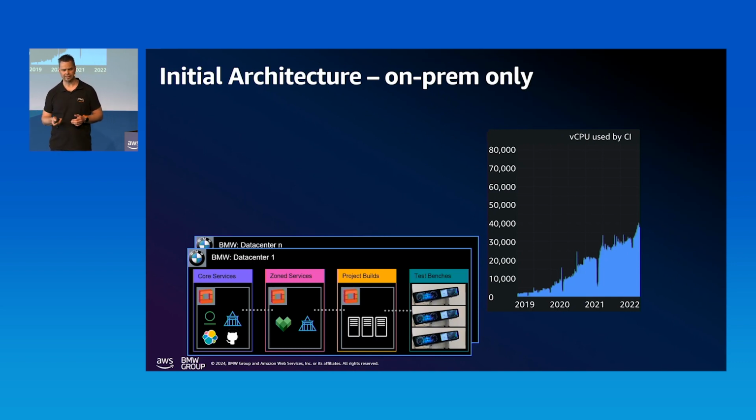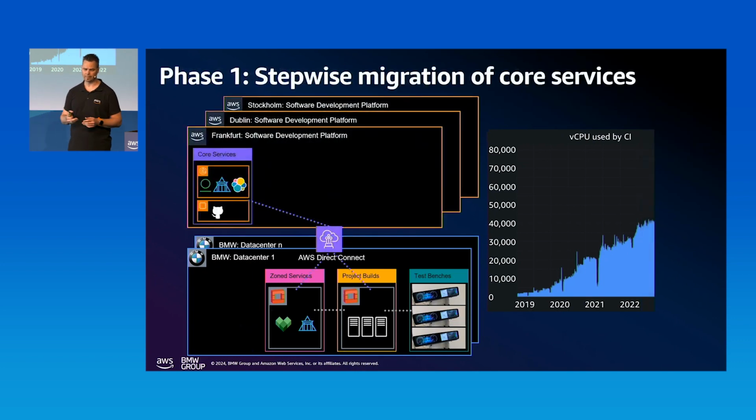And as you can see on the right side, since the start of this platform, the demand was constantly growing. At some point, BMW outgrew the capacity of 40,000 virtual CPUs, which is what they have on premises. The result was that some CI jobs were queued for quite some time on the CI system until they got executed. And this, of course, means a developer has to wait longer for feedback on their code change, which also decreases his or her efficiency.